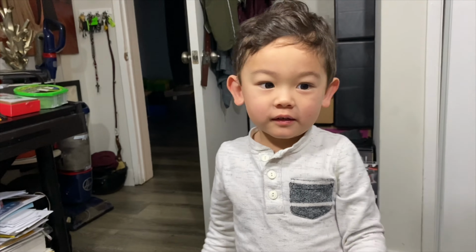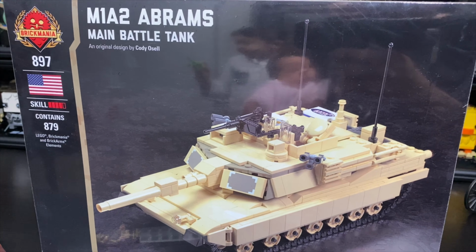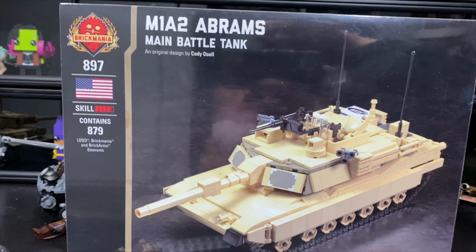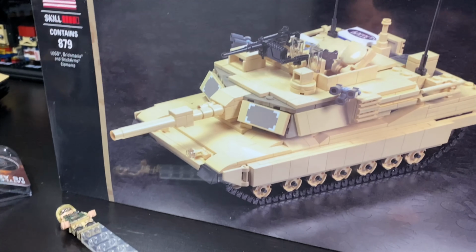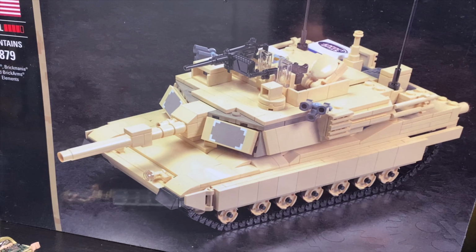Yeah, it's a raptor. Okay, while he does that, it's time to build this. You can see the reflection of Luna and Ezra on this box. So this is the M1A2 Abrams main battle tank. Now, this is my generation's tank, and technically it's been around since the late 70s, early 80s.